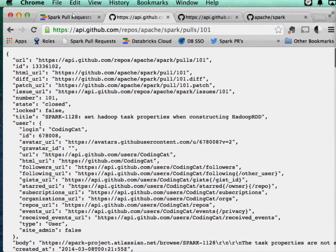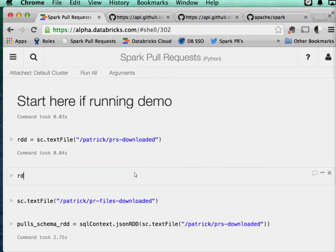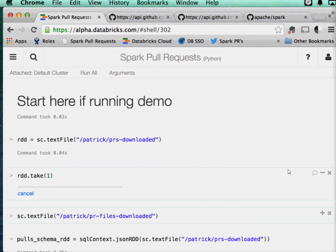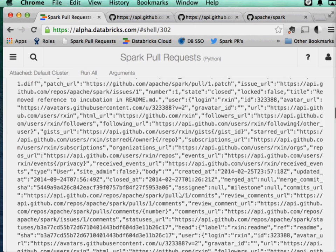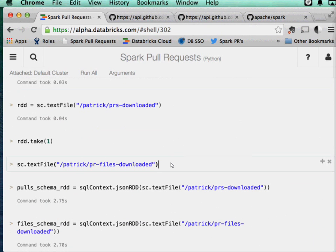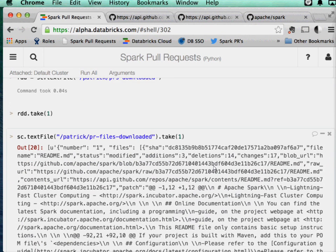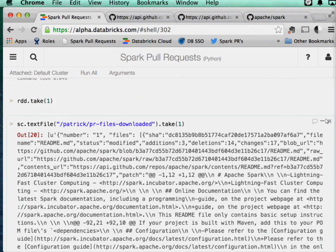Just to show you, I can insert a new command here. If I just do take 1 on this RDD, that gives me the first element. You see, okay, I have this huge ugly JSON blob here. And this is the ID of the pull request, and here's all the messy data that's associated with this particular pull request. I can do the same for the second data set that we have, which is all the pages of broken out individual entries for each pull request. And it's just some ugly, terrible looking JSON thing that seems like it would be really hard to analyze.